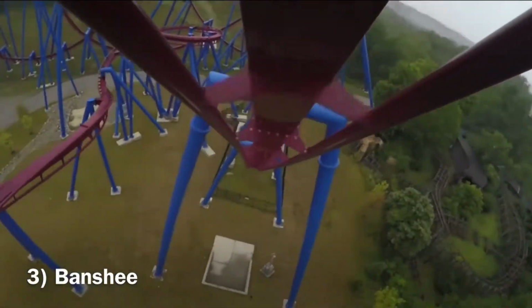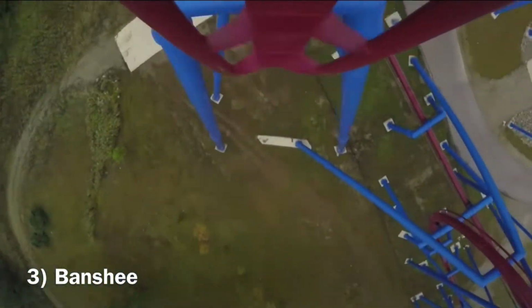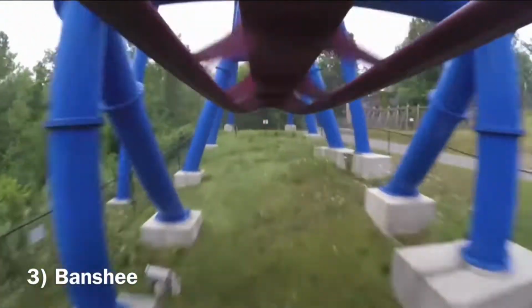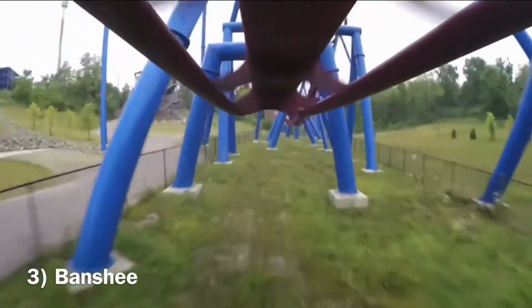I came in kind of worried about the restraints, that they would be tight and make the ride uncomfortable and kind of hinder the forces. And I was just worried that it wouldn't be as intense. But once I got my first ride on this thing, those doubts were absolutely put to rest. This ride is absolutely phenomenal.